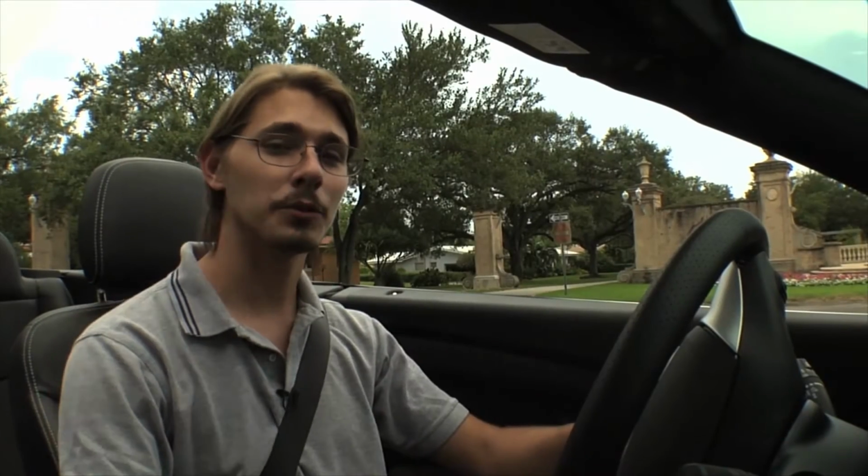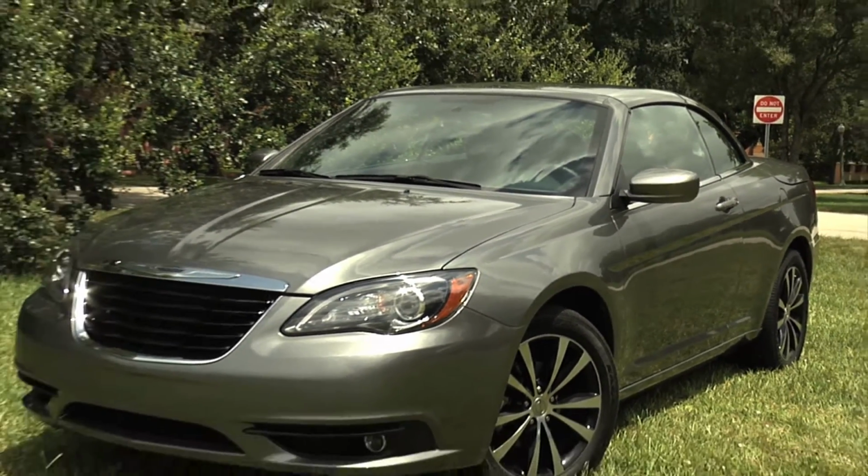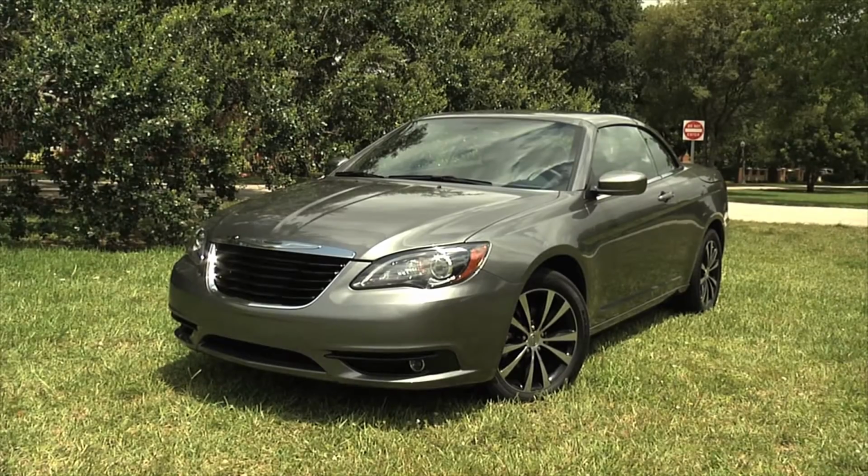Hello viewers, as we all know, the Honda Accord Coupe is basically one of the greatest coupes out there. I mean, it allows you to have a big car in a coupe, and it doesn't make you feel all that crouched up inside. Now today we have the American rival. This is the Chrysler 200, but it's not just the 200, it's the 200S.